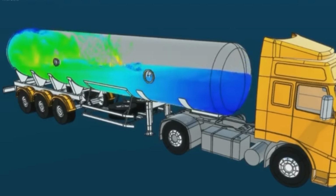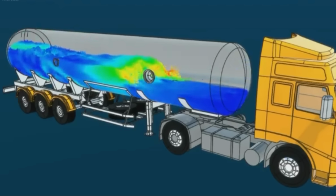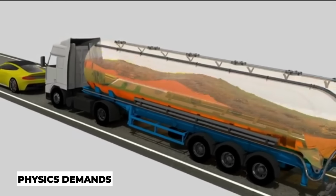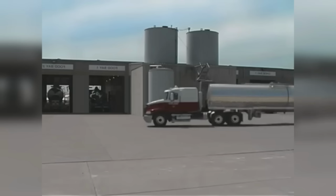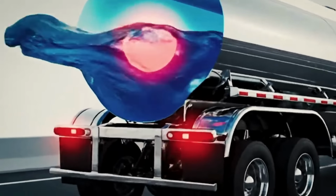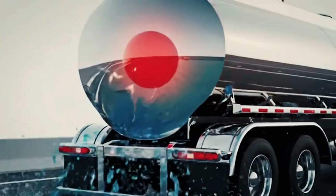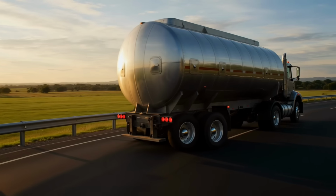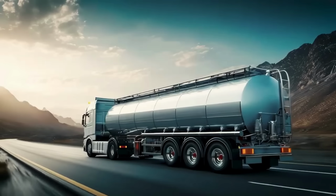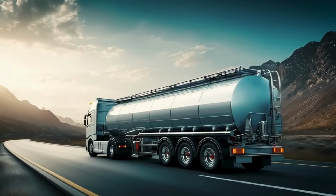When a tanker brakes hard, the liquid inside doesn't stop when the truck stops. It keeps moving forward because that's what physics demands. In a rectangular tank, all that moving liquid hits the flat front wall at the exact same moment, like a full wave slamming into a cliff face all at once. That's a sudden, massive force hitting one flat spot. It pushes against the truck's braking, it throws weight forward, and on a curve it can tip the whole rig sideways. But in a cylinder, the curved wall redirects that surge.